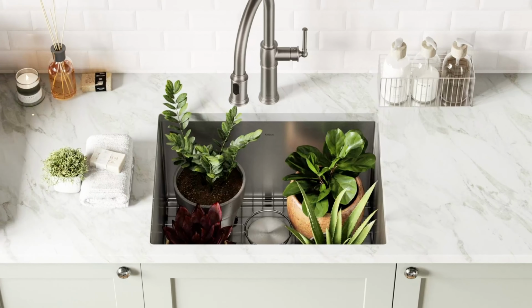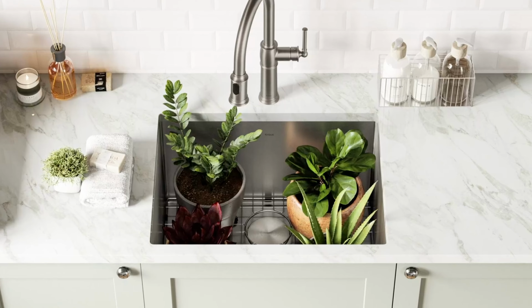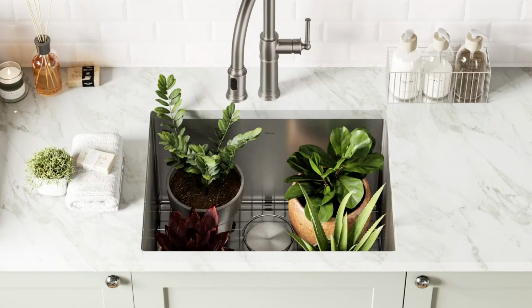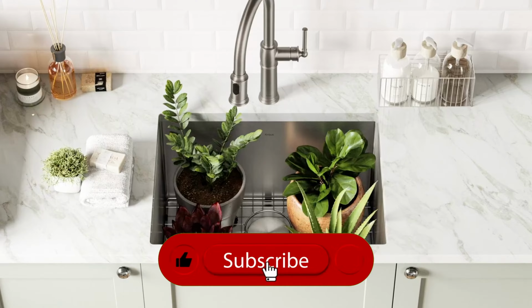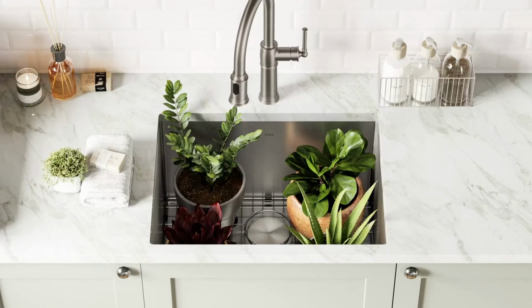Barbecue season is here, and if you're still flipping burgers with cheap, flimsy tools, you're doing it wrong. The Alpha Griller's 4-piece set is built from extra thick stainless steel, 18-inch spatula with a bottle opener, ultra-sharp fork, lockable tongs, and a silicone basting brush.